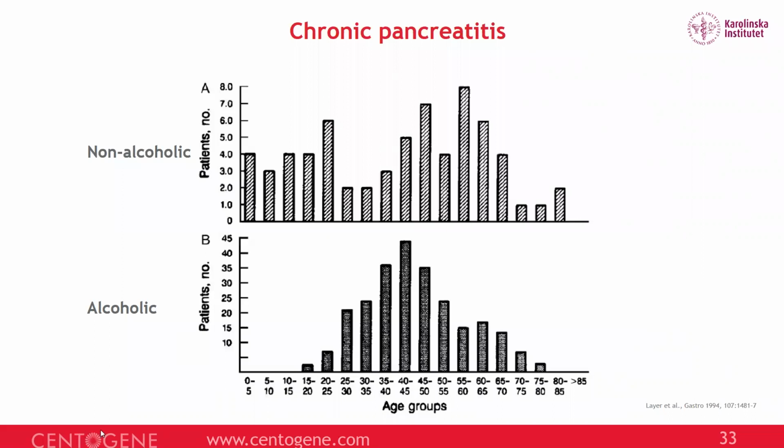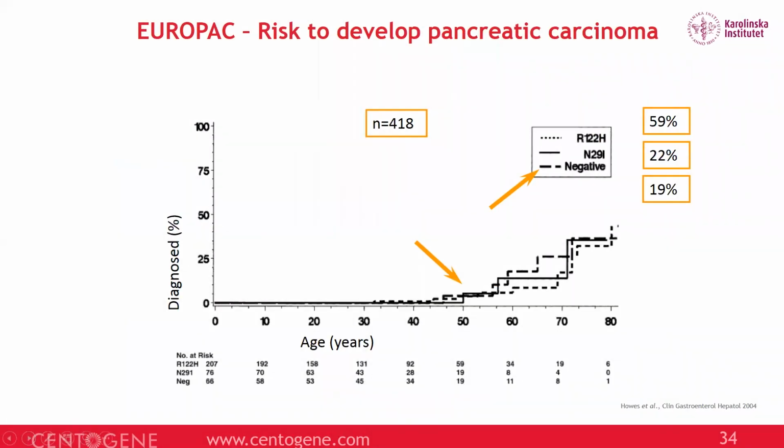Those are the ones which should be tested, or offered, I should say, genetic testing. There's another implication, particularly for the PRSS1 mutations. There is a risk to develop pancreatic cancer later in life, so these patients must be identified and followed up. They should also receive some counseling not to smoke, because this very much increases the risk of developing pancreatic cancer later in life. So this has a very concrete impact on the life of these patients.